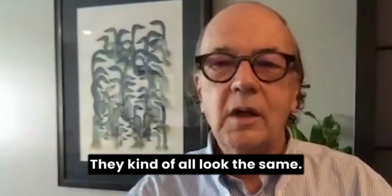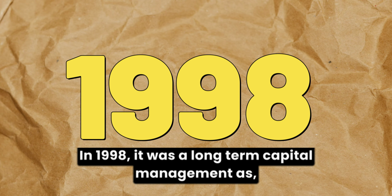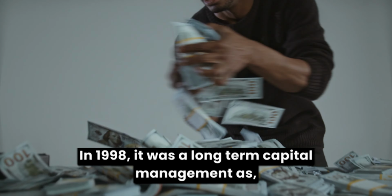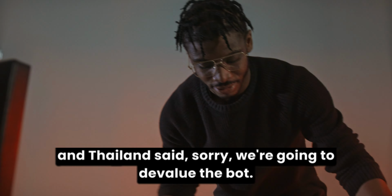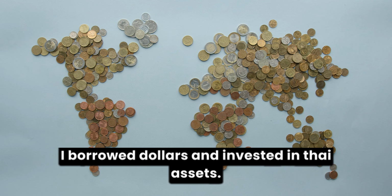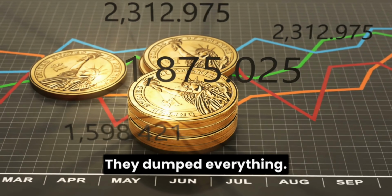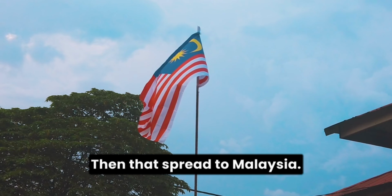They kind of all look the same. I mean, they pop up in different places. In 1998, it was Long-Term Capital Management, and in 1997, Thailand said, sorry, we're going to devalue the baht. Oh, gee, I borrowed dollars and invested in Thai assets. Now they're worth half. Get me out of here. They dumped everything. Then that spread to Malaysia.